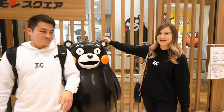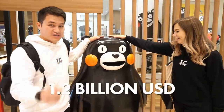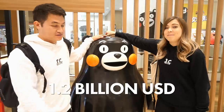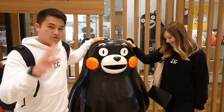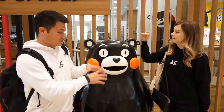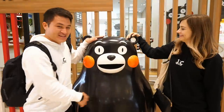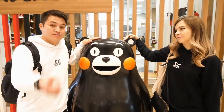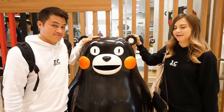How much money have they made? So this bad boy right here has made 1.2 billion US dollars in just 2 years. Billion! That's ridiculous. So what that number means is that the amount of tourism brought to Kumamoto Prefecture, as well as all of these products sold, selling this creature or this bear animal, basically have brought in $1.2 billion in just 2 years since it opened in 2010. That's very impressive.